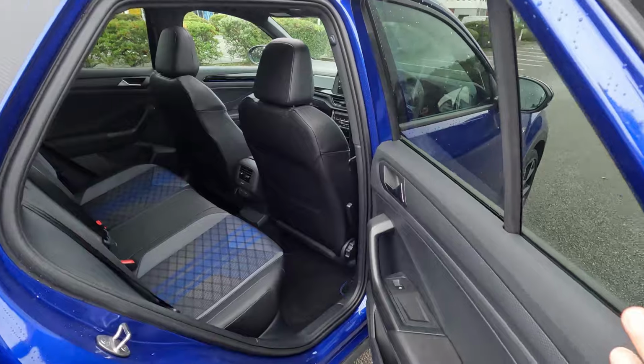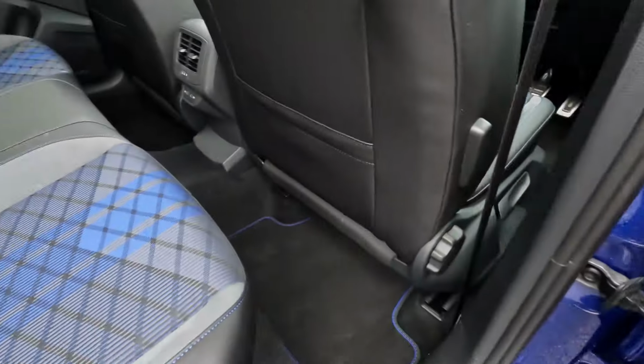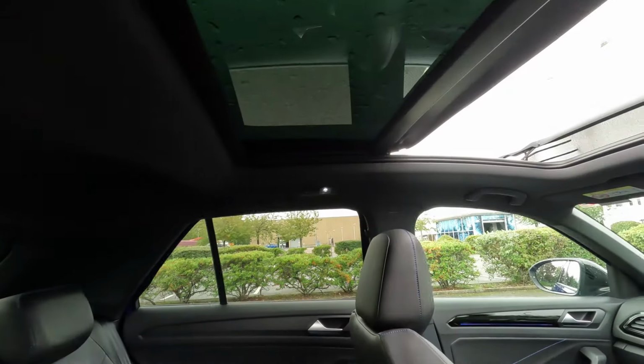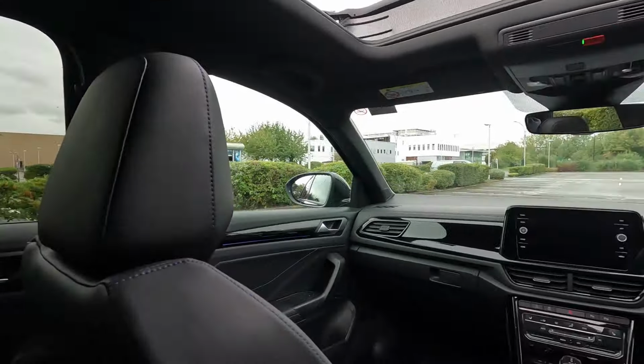And then in the rear, 90% tints. You get blue mats too, nice stitching and quilting in there. And then you've got the pan roof there, again, letting in plenty of light.